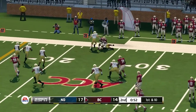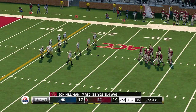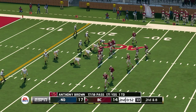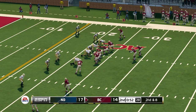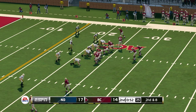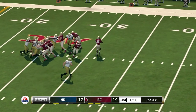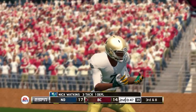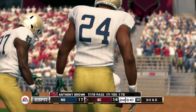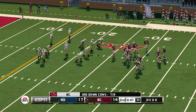Here's a screen pass, gets it to the back, and they push him out at about the 23-yard line. Call it a gain of 2 yards. That makes it 2nd and 8. Set! Deep pass to the end zone. Oh, he had the pick and he dropped it. Breaks up the pass. That'll bring up 3rd and 8. And once again, they'll come to the line, try to convert on 3rd down.